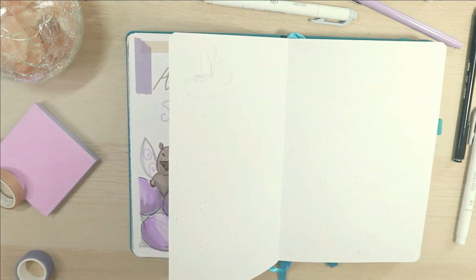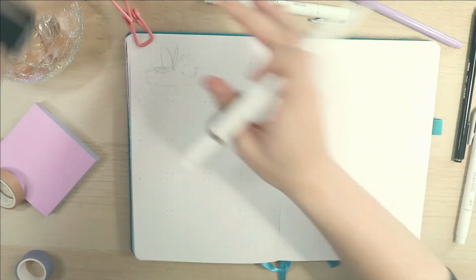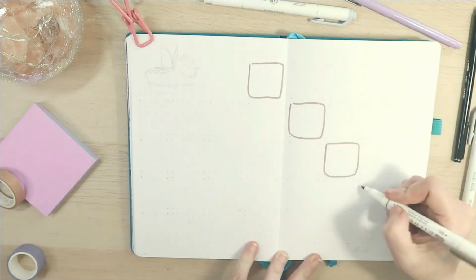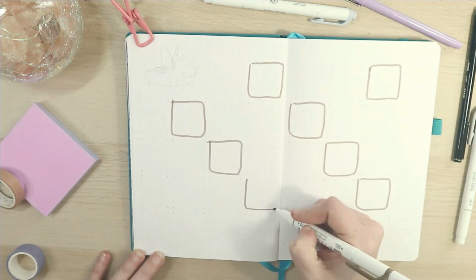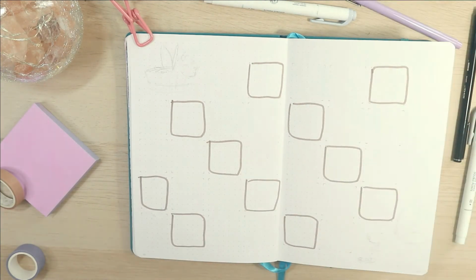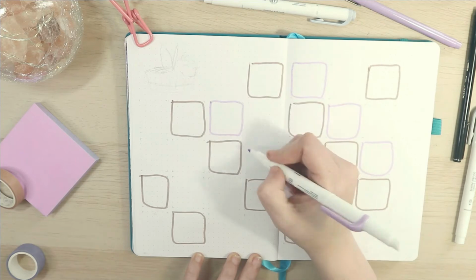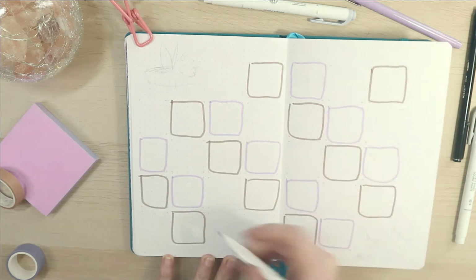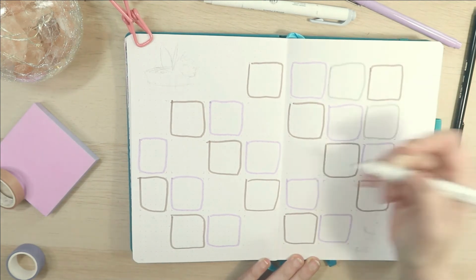So for the two-page calendar spread, I decided just to repeat the colors of the brown, the purple, and the gray for the days of the month. I just freehanded these squares. As you can see, the little marks all over the page are where I had marked out the days, but I freehanded all of the boxes just to give it that more freeformed look. I wasn't really going for perfection for this particular month because it's supposed to be fun and whimsical, and freeforms like this are a little bit more on the whimsical side for me.